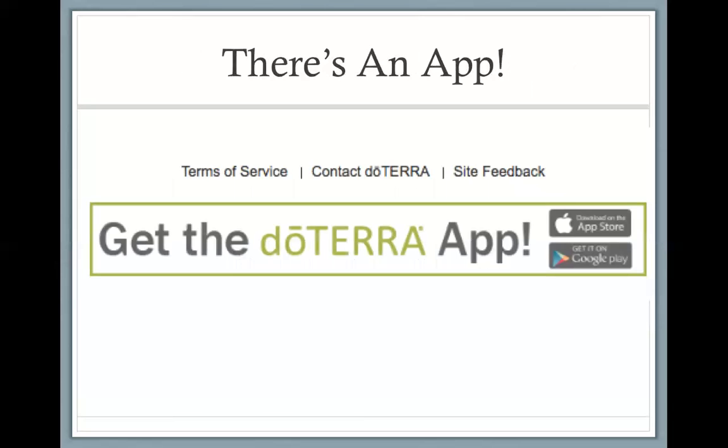So the last couple things you need to know is that there is an app. If you prefer to shop on your mobile device, grab your doTERRA app, and this will be a much more streamlined shopping experience than opening the website.